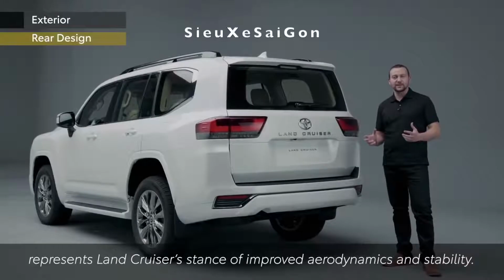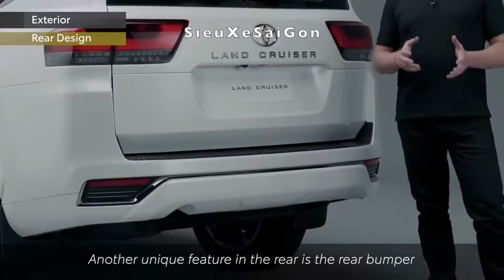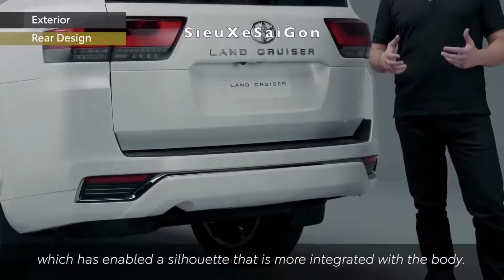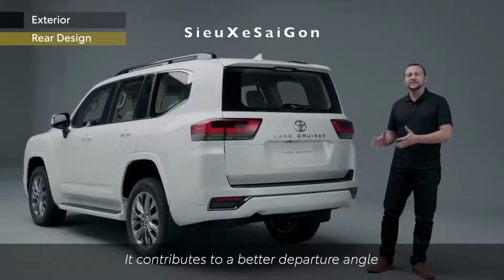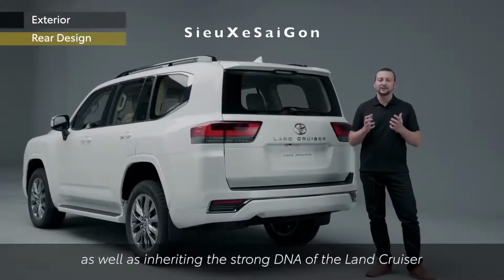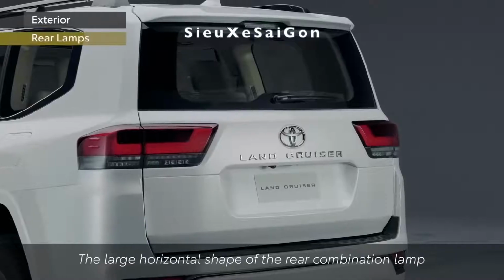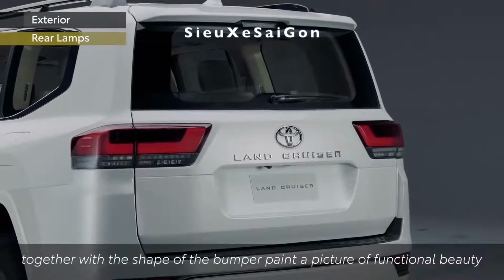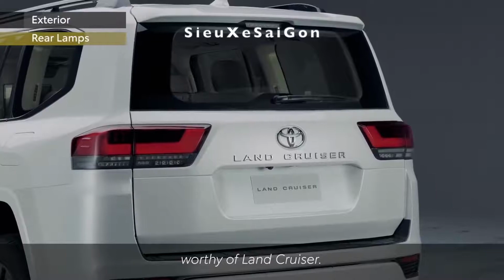improved aerodynamics and stability. Another unique feature in the rear is the rear bumper, with the pared down bottom portion, which has enabled a silhouette that is more integrated with the body. It contributes to a better departure angle, as well as inheriting the strong DNA of the Land Cruiser that can drive over any road. The large horizontal shape of the rear combination lamp, together with the shape of the bumper, paint a picture of functional beauty worthy of Land Cruiser.